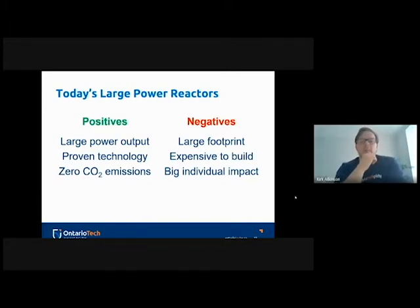Now, let's think about the positives and negatives of large reactors, such as CANDUs. The positives are we've got large power outputs. We make a lot of power. And we make a lot of power in one place. The technology is proven, been used for decades now. So we know how it works. We've got companies that can make the components. And if any of you look at the amount of CO2 generated in Ontario every day in electricity generation, you'll find that we're extremely competitive. In fact, one of the best jurisdictions in the world because of the fact that we use so much nuclear.